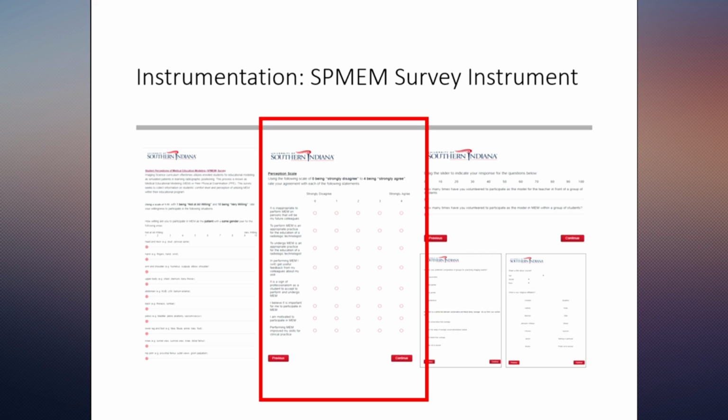Additional parts of the survey included asking participants the number of times they have volunteered to be a model for the teacher and the number of times they have volunteered to be a model within a group of students, along with their preferred composition of student groups for peer educational modeling to possibly contextualize responses on the perception and comfort scale selections. And then the final section of the survey focused on demographic content, including information on age, gender, race, religious affiliation, body mass index, and general outlook in terms of conservative versus liberal. These demographic factors were selected based upon information collected through an extensive literature review on the topic of medical educational modeling.